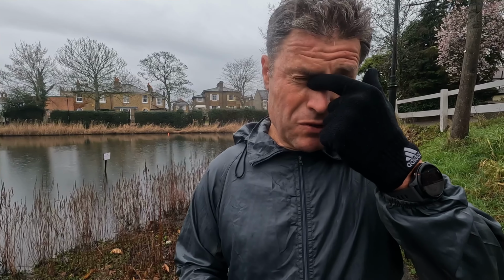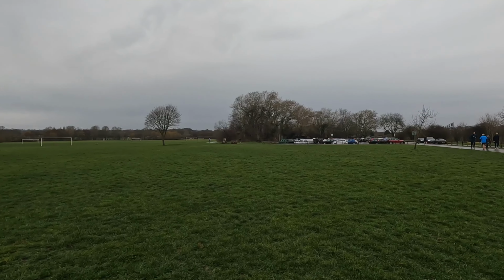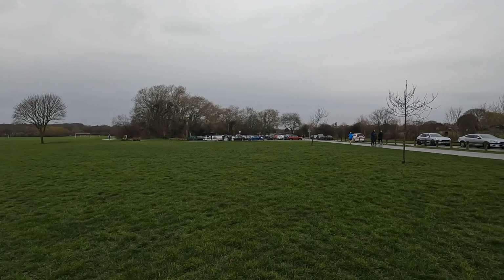I only found out last night that the trains were out, so I decided this morning I'd just do Bromley Parkrun. So I'll see you over there, which is in Norman's Park. So I've finally made it to Norman's Park. It's worked out about 6 miles, which is not too bad.